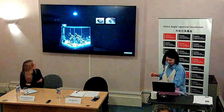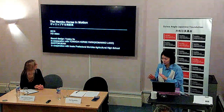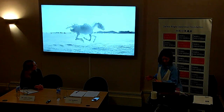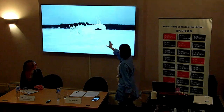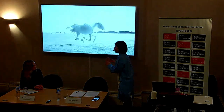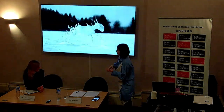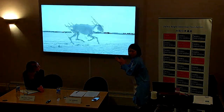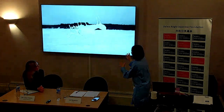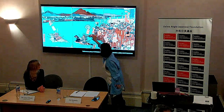Then I'd like to show the next work in the exhibition, the lamp horse in motion. It's a little complicated, but this is an animation, and the motif is the Nonbred horse, an original Japanese horse. The Nonbred horse was already extinct in the 19th century. So I'd like to meet the extinct traditional Japanese horse. I made this work, and we cannot find where, but these are Nonbred horses.